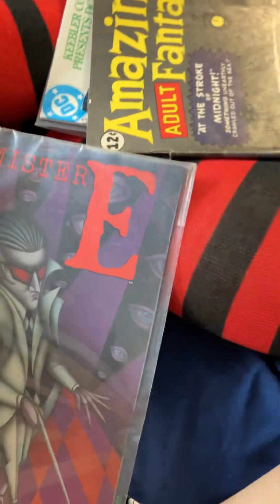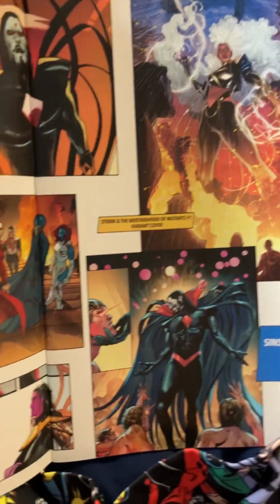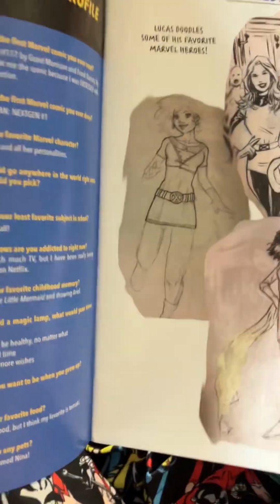Like I said, $1 first issue. I bought that for $1. You got 2 free issues. You got this Marvel sketchbook, Next Generation of Elite Artists. You know, let's see, this one's still looking okay. A sketchbook, and then over here is the DC, Dawn of DC.